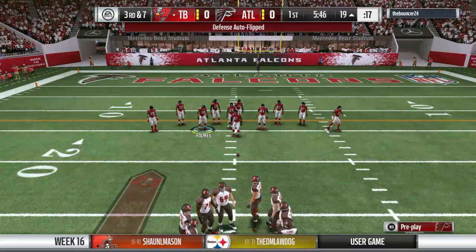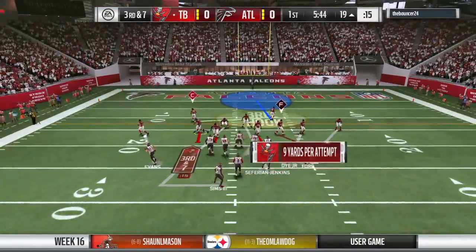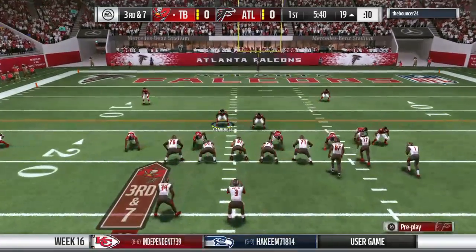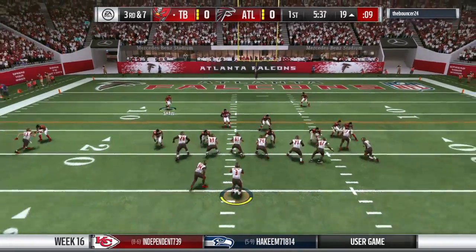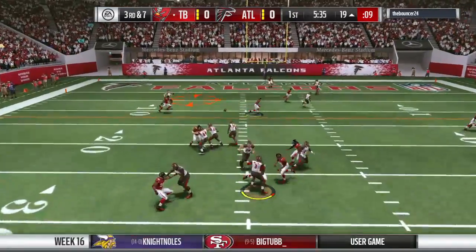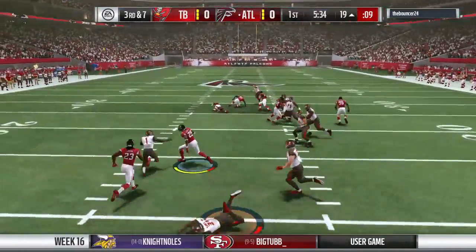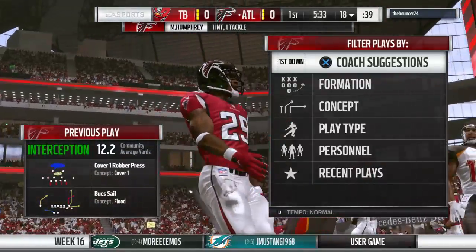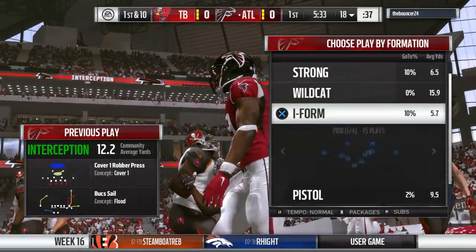Play number 9 now on this pretty long opening drive, but this is third down. Ready. On third down, Winston looking for Evans, and it's intercepted. A great read, and it's picked off. And he returns it here to his own 18-yard line.